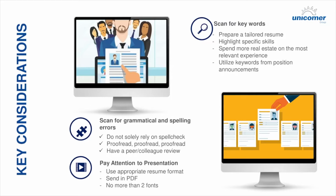Microsoft Word comes in a variety of versions, and you may never know what your interviewer may be using. It might be different from yours. Unfortunately, this can distort your presentation and undermine your work. So there you have it, resume writing.